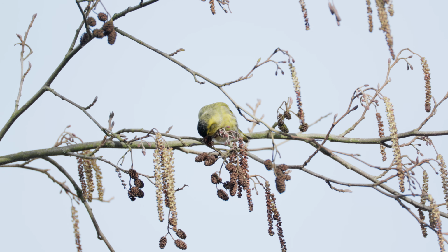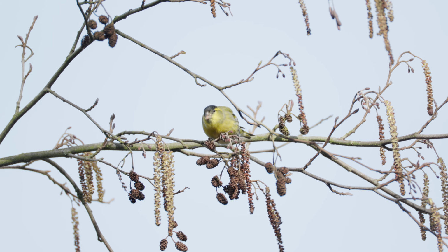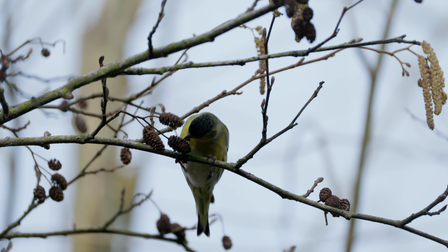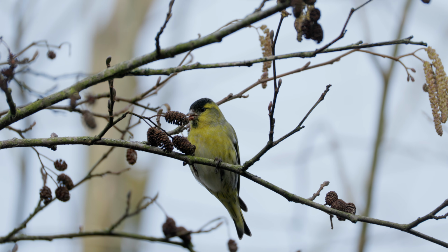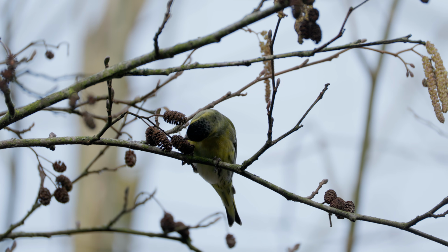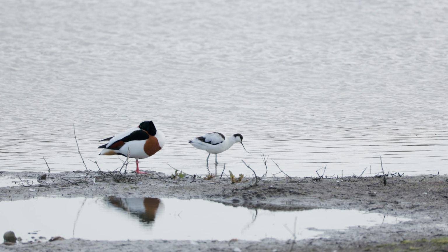Now, I love these guys. Any yellow bird's going to get a few points from me. And I was more than happy to sit back, set the tripod up, and just watch for a little while. And I was joined by another photographer who was just happy as Larry, photographing away. We spent a good, probably 10-15 minutes watching them.